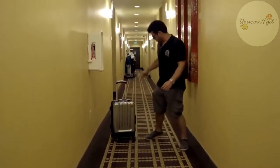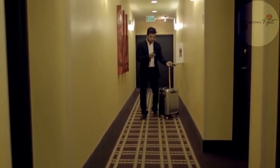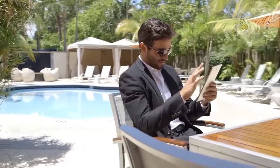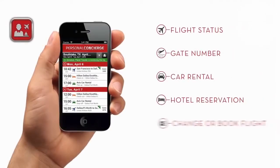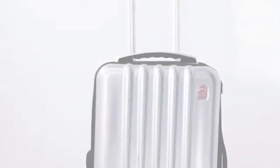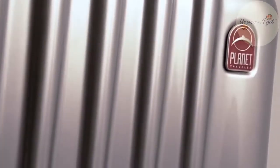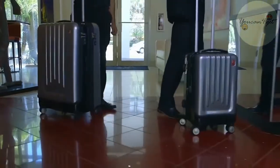The Planet Traveler app can also program a security alarm, both through the speaker and on your phone, to guard against unexpected separation. A revolutionary app monitors and controls all functions of the smart case and provides personalized concierge information at your fingertips. On the outside, we engineered the regulation-sized carry-on and check-in cases using a lightweight, nearly indestructible polycarbonate shell.